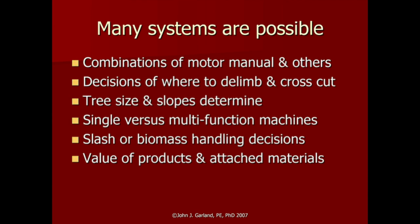There are always questions about single versus multi-function machines. The more functions we have on the machine, the less power plant that we have to do the functions. But at the same time, we sometimes have less than efficient operations for each individual function.